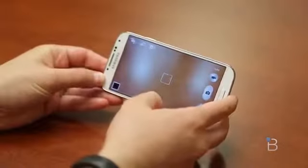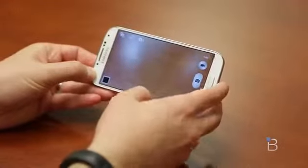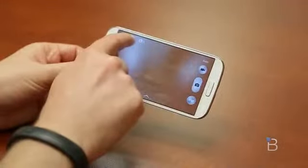The S4 brings a ton of other features, Air View, and a lot of other camera stuff in there, but when it comes down to pure features to features, the Galaxy S4 has got the HTC One beaten by spades.